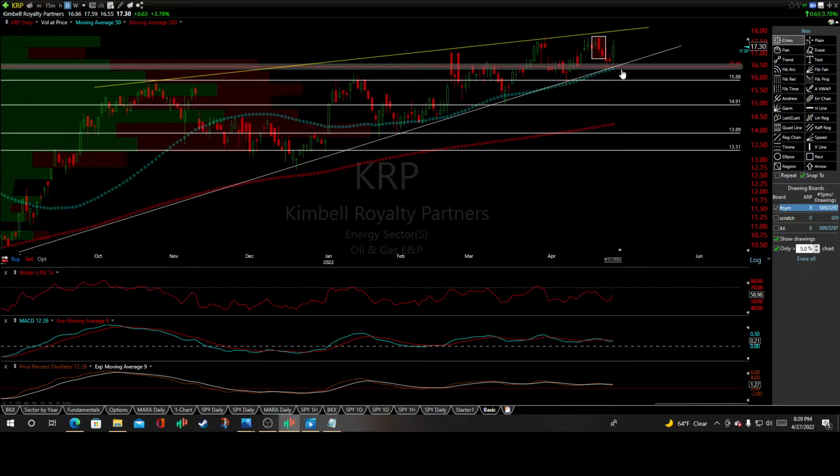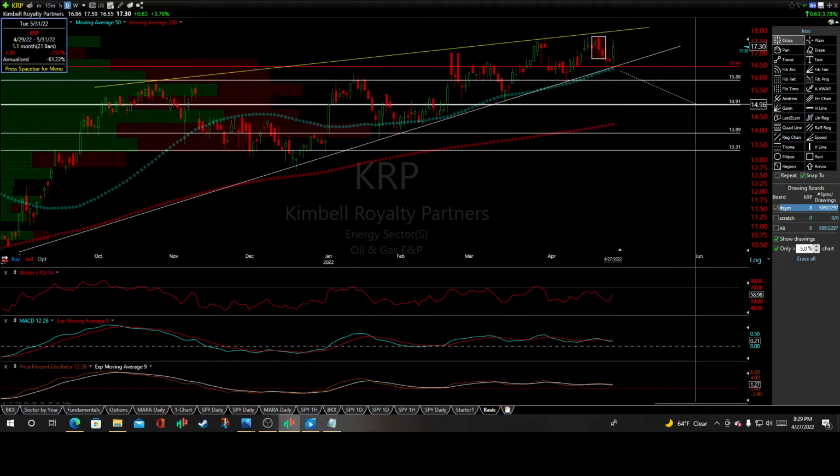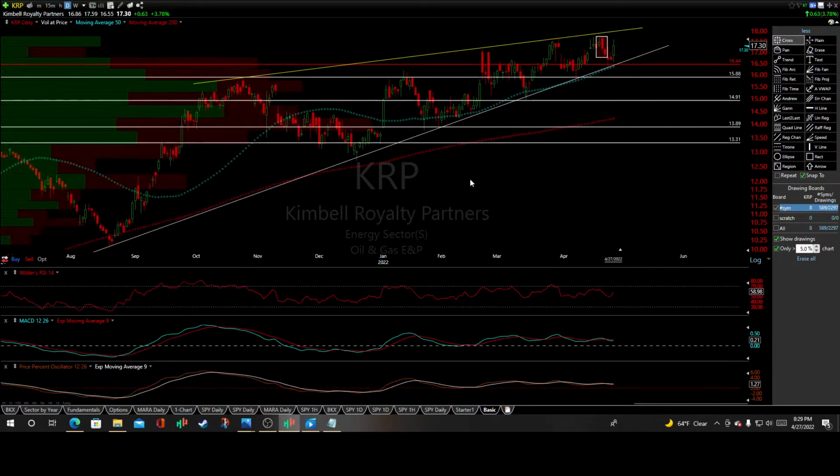These are some of the targets I'd favor: right at the 15.88 price support for a 2.1% drop, down to 14.91, which will most likely coincide with the 200-day moving average at that time, for a 7.9% drop, down to 13.89 for a 14.4% drop, and down to 13.31 for an 18% drop. So we'll see if we get it.